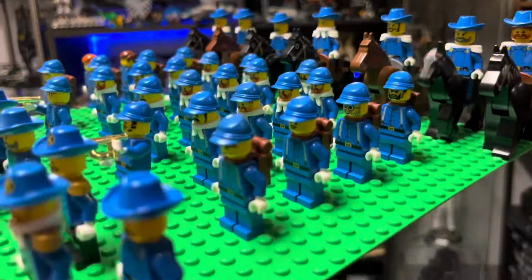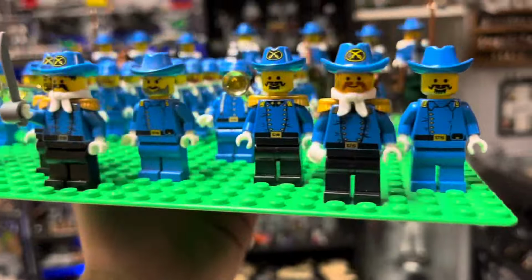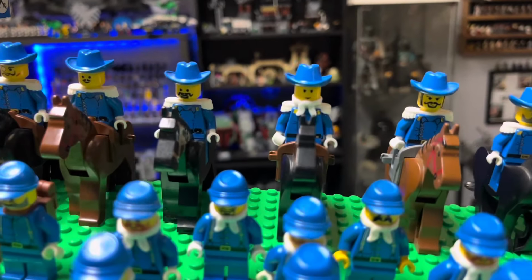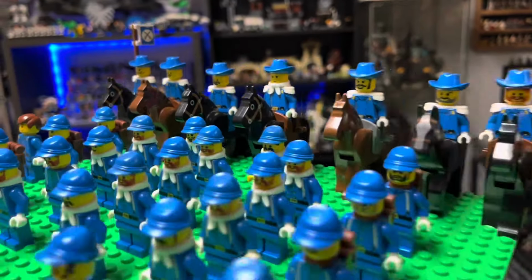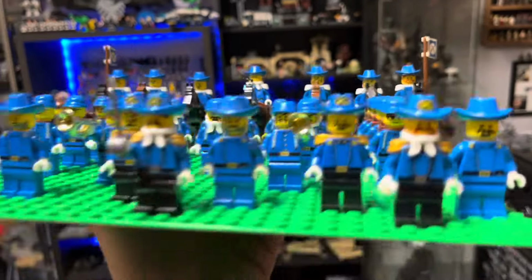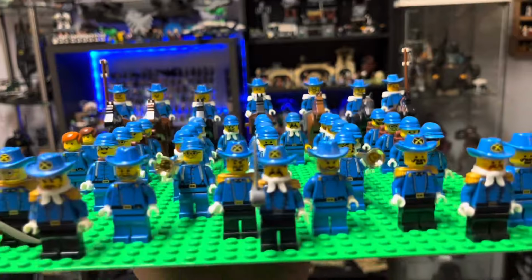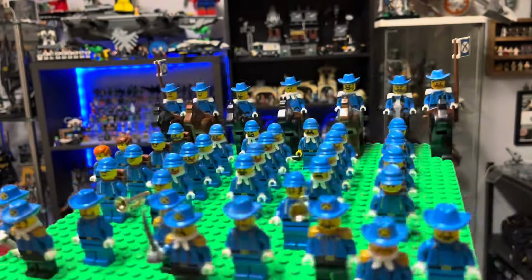We've got a few different types of soldiers in there now. Looking pretty snazzy. I'm liking it. I really like the dudes on the horses. I think they look top notch. But yeah, I could look at this all freaking day. This is just so satisfying looking.